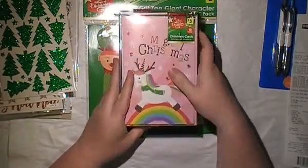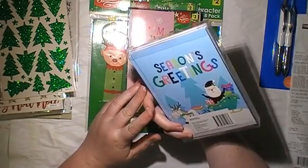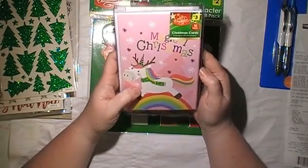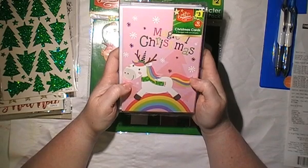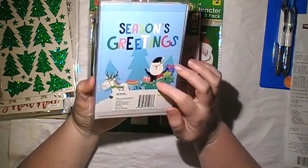Then I looked at the normal Christmas stuff, and I know I've said I'm going to make some cards, but I couldn't pass up these cards. Look at the unicorns on them. I think the same lady showed these as well. I can't remember her name. Paper Dream someone. It's Michelle from Melbourne. But I can't remember her YouTube channel. I'll link it below.